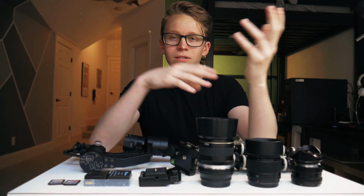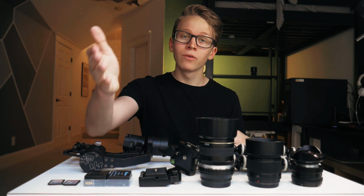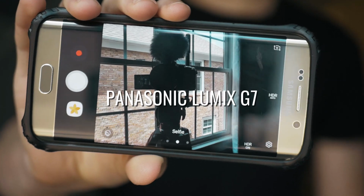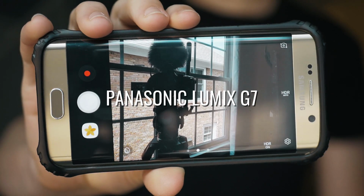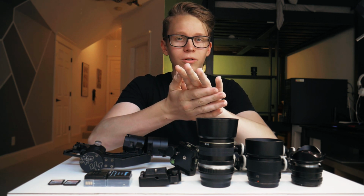I feel like it makes sense to start out with the camera, which is obviously not here because I'm filming on it right now. This is the Panasonic LUMIX G7. I've been using it for the last year or so, and while I have pretty mixed feelings about it, I think I like this camera.